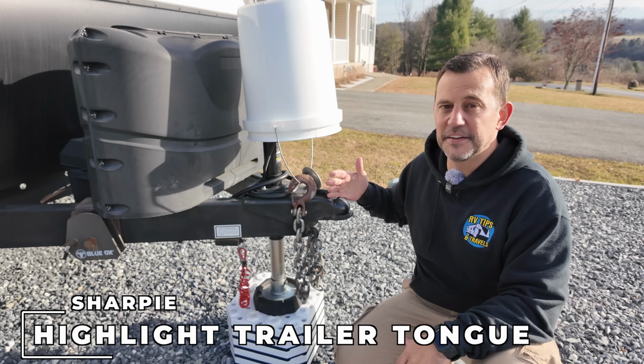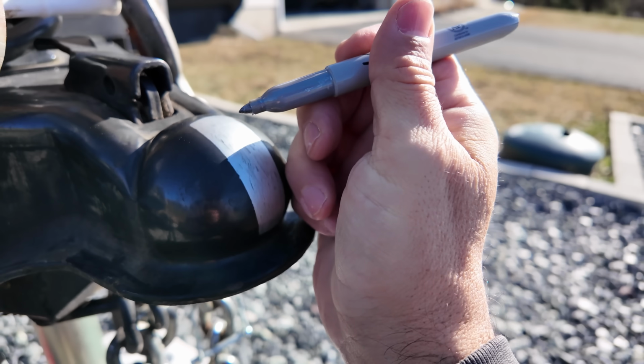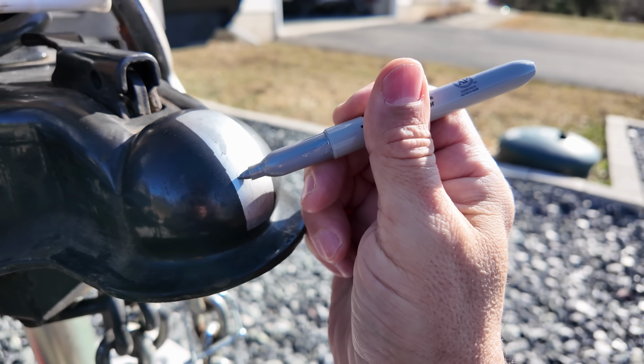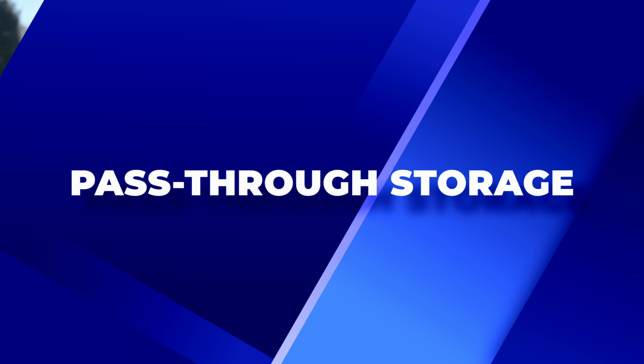I did tape it off so I had nice edges. You could also use spray paint. I prefer the silver Sharpie. It's quicker to apply. If it does get scratched, it takes about 10 seconds to touch it up.